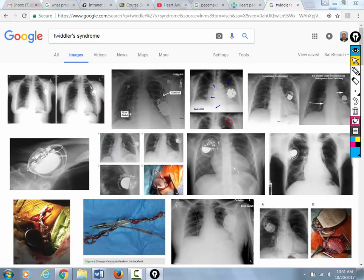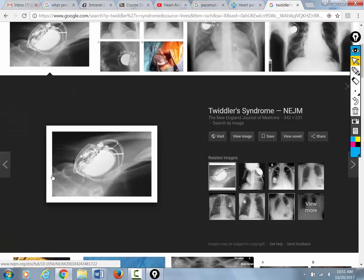So this is Aunt Bessie right here. Here's a good one. Look, there's the pacer, and the wires that are supposed to be connected to the right atrium and right ventricle are now wrapped around the pacemaker. So what they have to do is remove it and then reinsert it. So if you get a pacemaker, don't play with it. Just get a rubber ball or something.